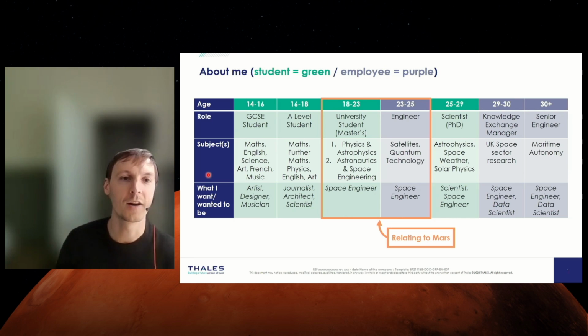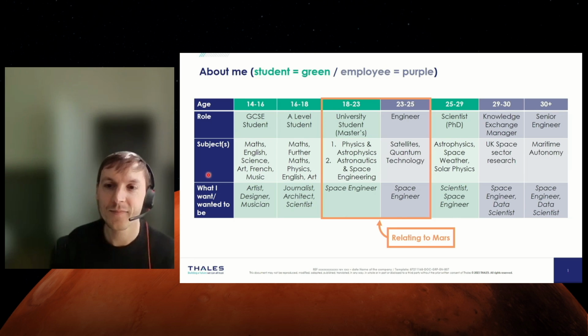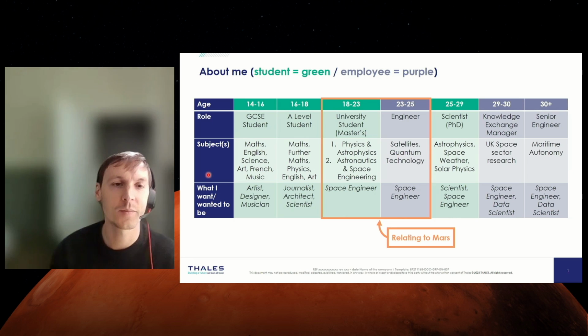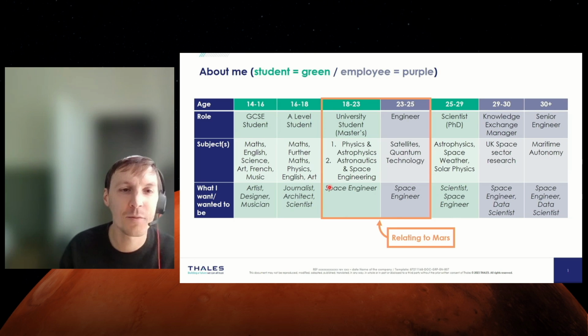And at that point, I wanted to be an artist or a designer or a musician. Didn't care at all really about space and science at that point. But started to get a little bit more interested when I moved to be an A-level student. I got into sort of sci-fi, just as Patricia said. I thought that sounds quite interesting. But I never really wanted to do the science myself.